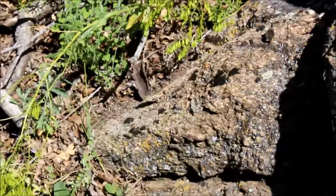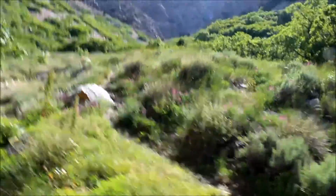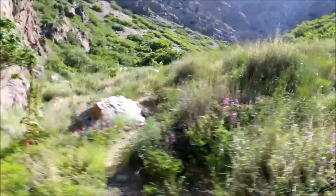Right at the base of that. See him? I can hear a pheasant up in here. They cluck like chickens. I used to try to catch those when I was a kid, like catch them with my bare hands. As if I ever could.